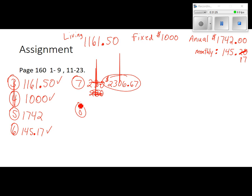Somewhere on that chart, it tells you their total budget, $2,600. It tells you their net income, doesn't it? Net income, total budget, $2,600. So $2,600 is what they bring in per month. They send out 2,306.67. So do they live within their monthly income? Do we just put yes? Yeah, you just put yes.